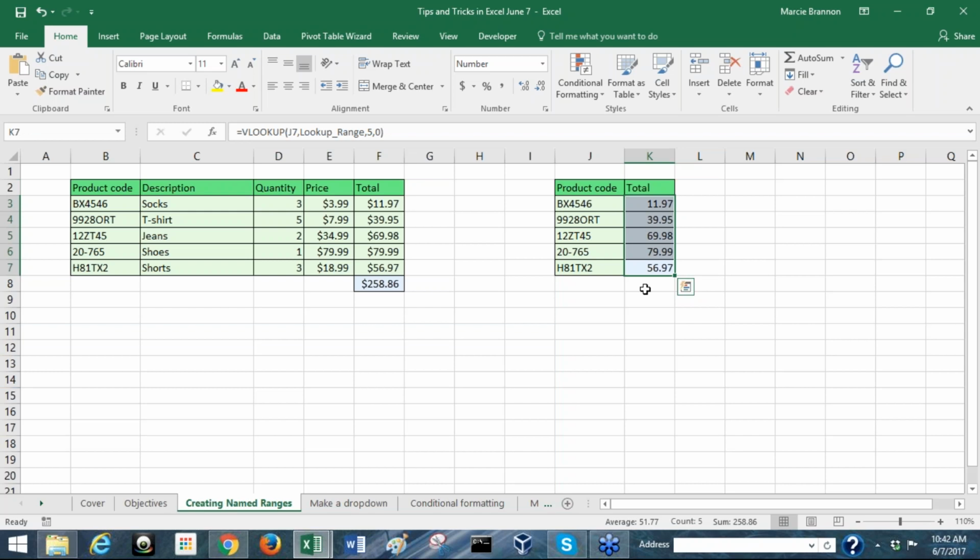So one more little tip here. I want these numbers to be in currency format. It's currently in just number format. There's no dollar sign, but there are decimals. And a keyboard shortcut for that, real quick, is just Control 4.